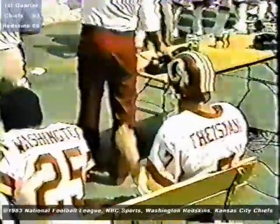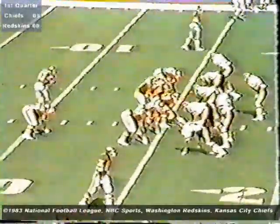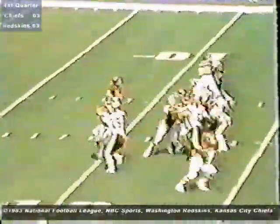Today's telecast is presented by the authority of the National Football League, intended for the private use of our audience. Any rebroadcast or other use of this telecast but the express written consent of the Washington Redskins and the National Football League is prohibited. Kansas City now from their own 16-yard line, first down.